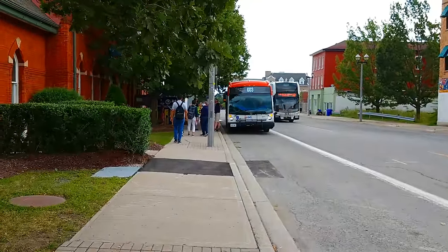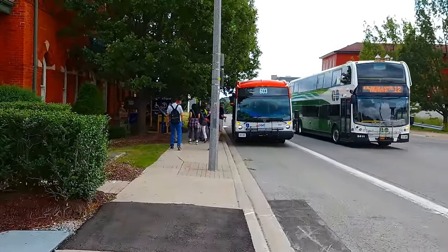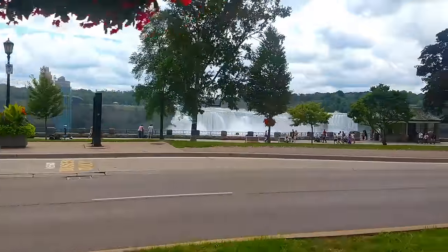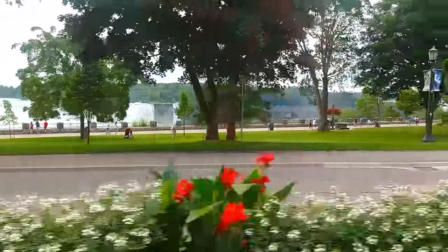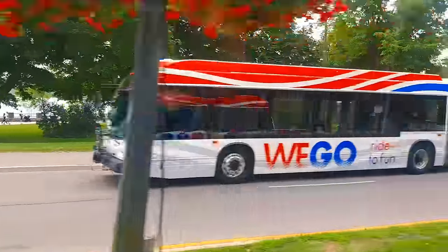After exiting the train, leave the station platform and head to the main gate, and there you'll find WeGo buses waiting to take you down to Table Rock in Niagara. The WeGo buses are free for anyone who holds an adventure pass in Niagara.